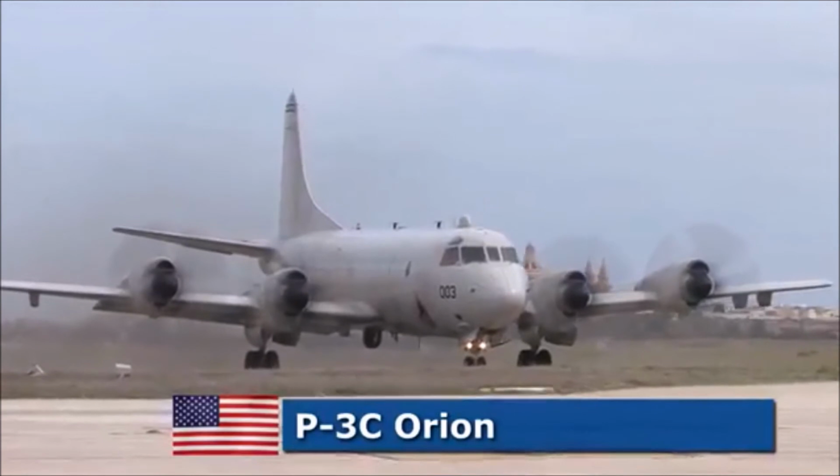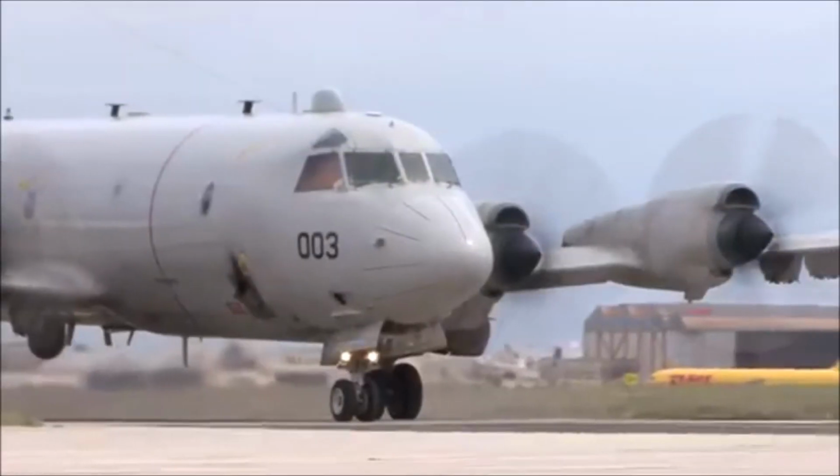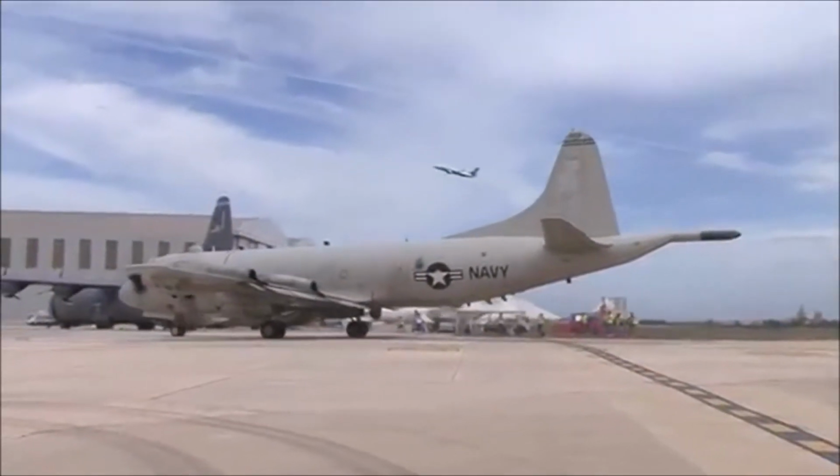The US Navy sent over a P-3 Orion. This aircraft is part of VP-9 at Kaneohe in Hawaii, but was on detachment at Sigonella in Italy at the time of the show.